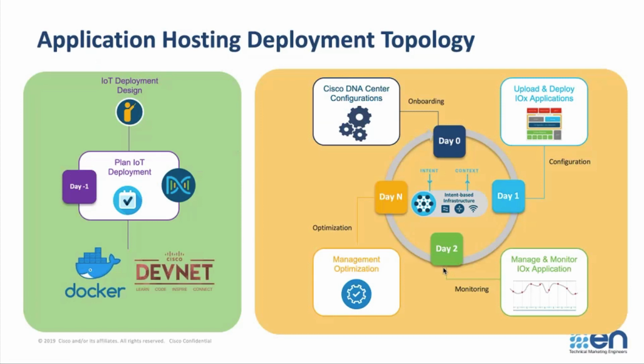So you will create a network hierarchy. So, define areas and buildings and floors via the network hierarchy page. You can also configure network hierarchy settings via the network settings page. And once that's done, you'll be discovering the controller and access points in the discovery page and assigning these controllers and APs to the network hierarchy created in the inventory. So this is all part of day 0. It's basically setting up your basic network hierarchy and discovering devices.